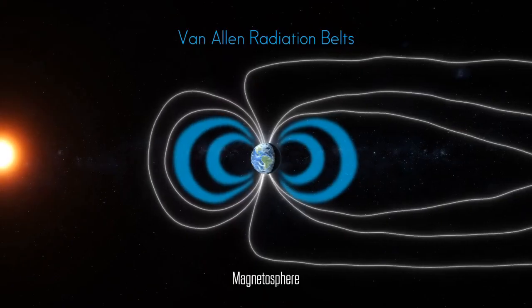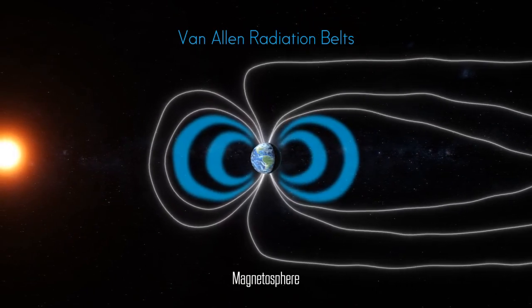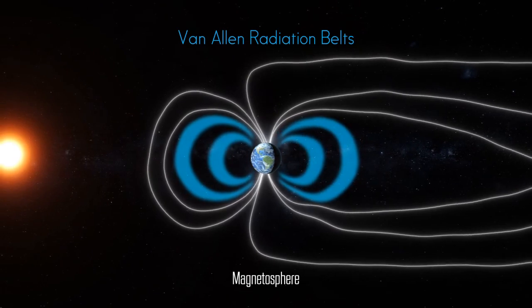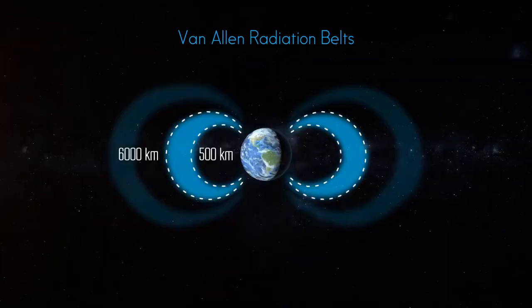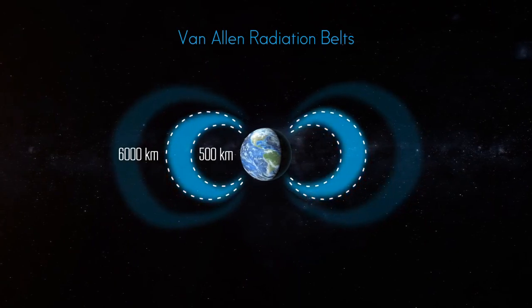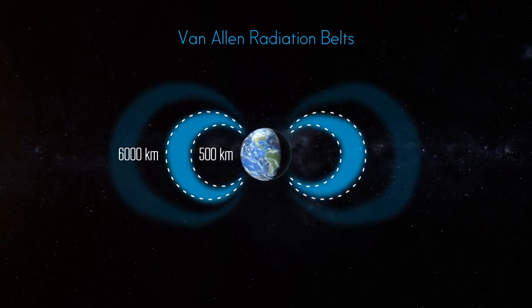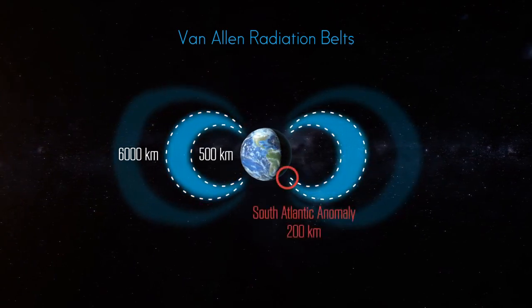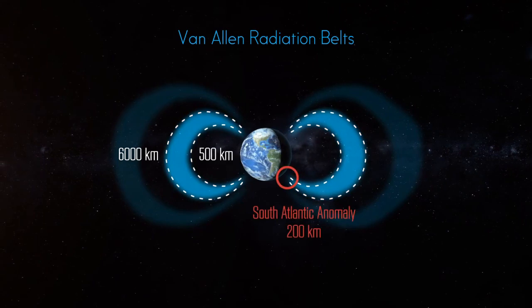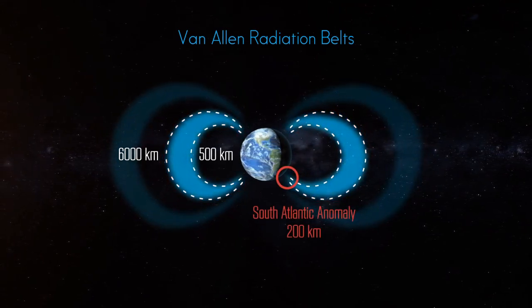The Van Allen radiation belts are 2 regions of increased charged particle radiation. The exact bounds of these belts vary due to fluctuations of the Earth's magnetosphere, which compress and move the belts due to solar activity. The lower belt starts at 500 kilometers and extends to 6,000 kilometers. However, this lower belt has an area called the South Atlantic Anomaly that dips down to 200 kilometers over the Southern Atlantic Ocean. The South Atlantic Anomaly affects virtually every satellite in LEO.